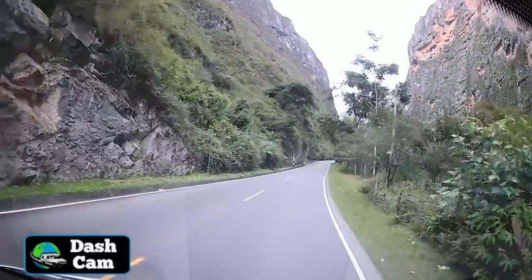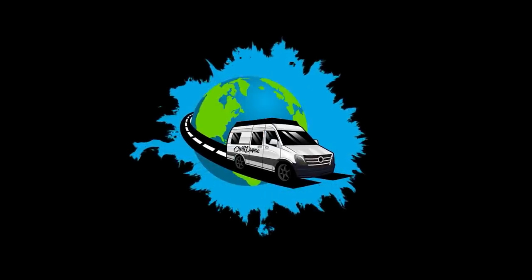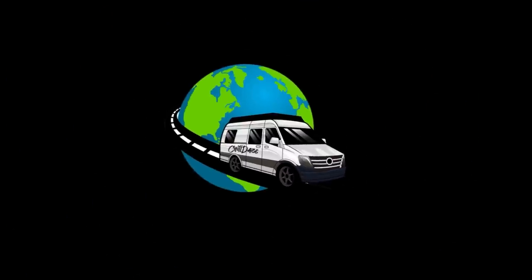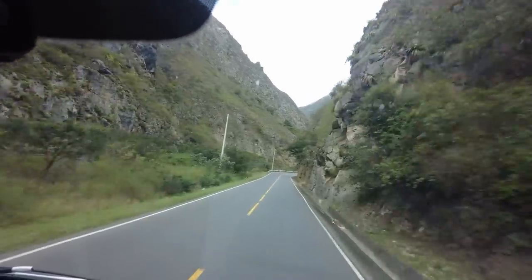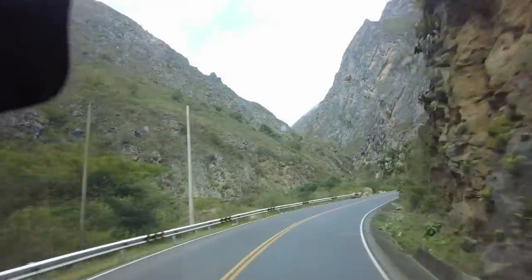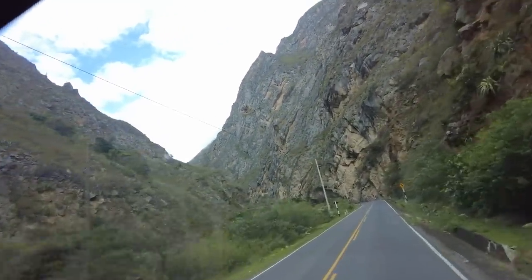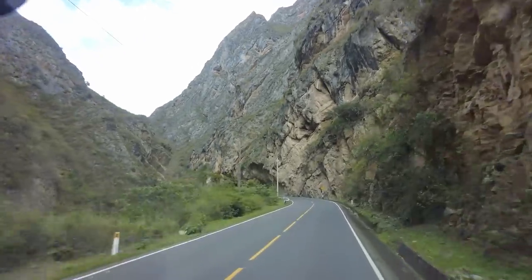Look at this, guys. Wow, it's stunning through here. This slot canyon that we're driving in is continued on. We've crossed over to the other side of the river. Needless to say, the walls are still just as sheer. And really, we're kind of both just riding along here in amazement. It's so beautiful through here.